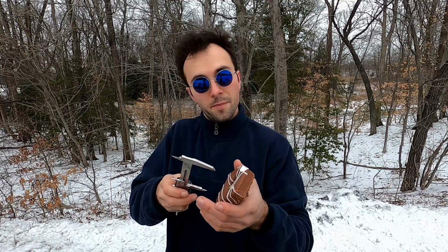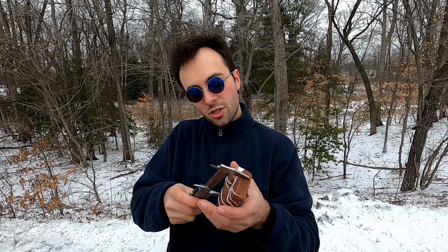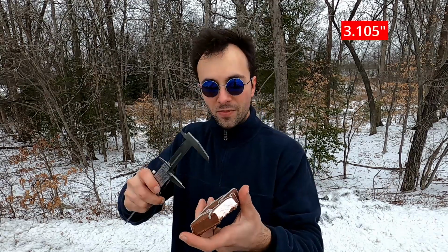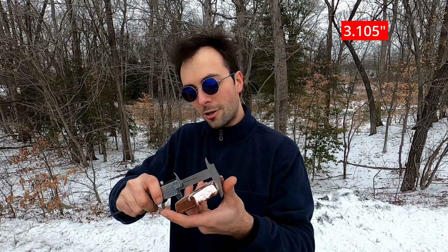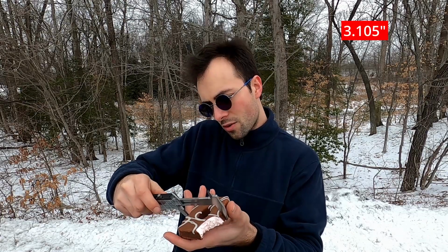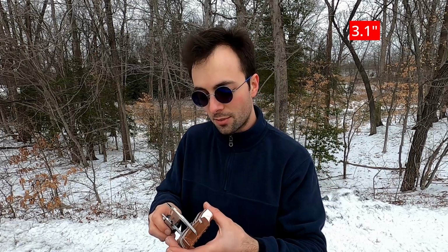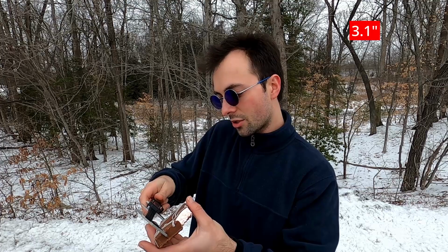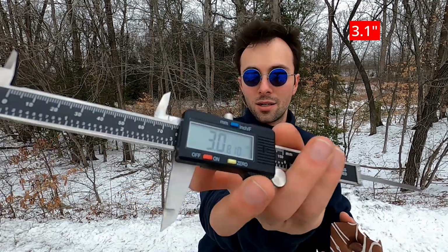The length of this appears to be about 3.105 inches. Let's go ahead and get this other side as well. Oh dear, I missed. 3.09, so we're looking at 3.1 inch square right here. Let's go ahead and give that a little double check, because that's what you do when you use calipers. And I'll go ahead and show you my results. 3.8 right there.